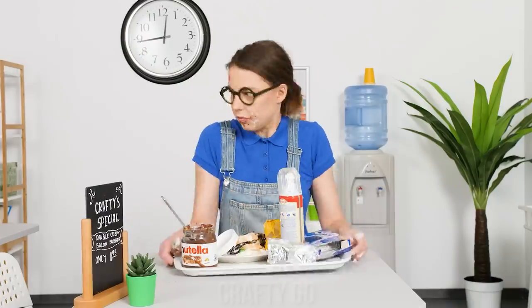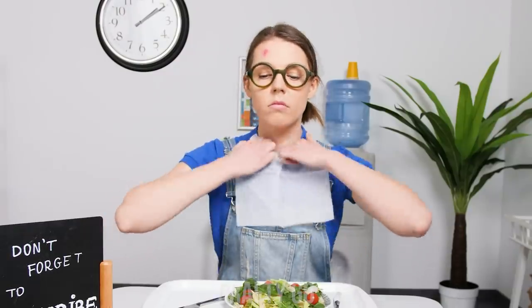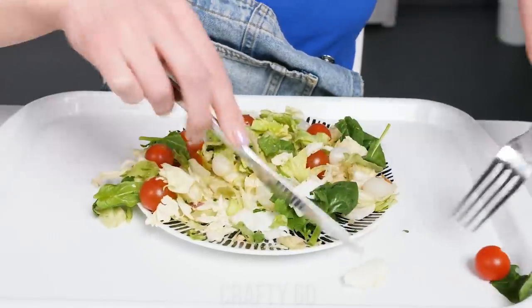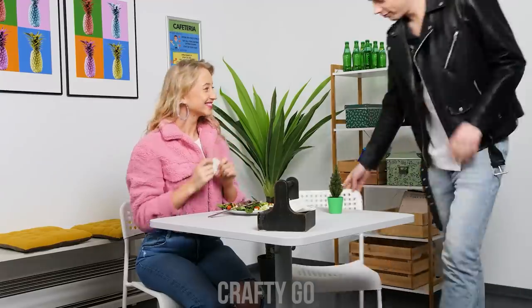Let me try this as well. Jenny is really trying to copy Victoria. She even chose the same meal. Ew, yuck! How can she eat this? Hey! Is it free? Yes? Cool. Poor girl. She really thought salads would get her a boy.